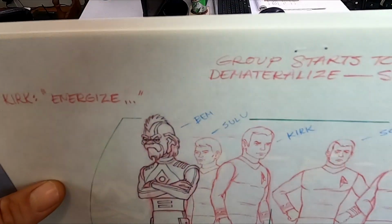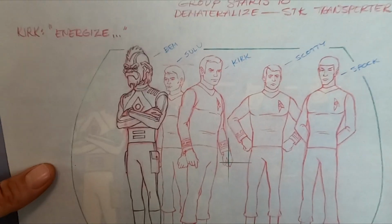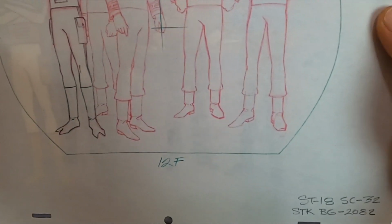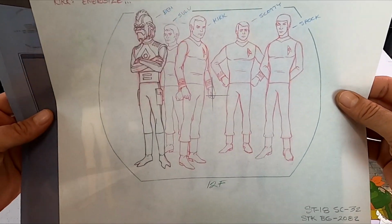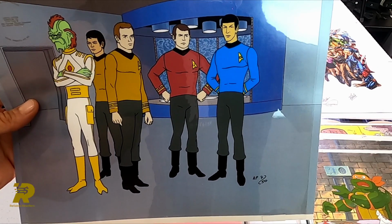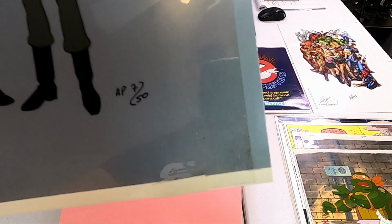I mean, this is original art, right? So this is hand drawn. And then behind here, check this out. Boom. Right? And you can see down there, AP, original production. He said that's what the AP means, original production art.